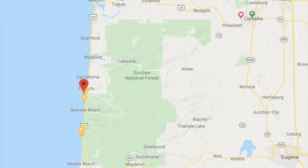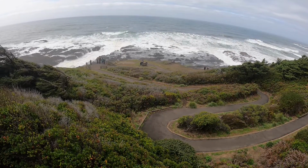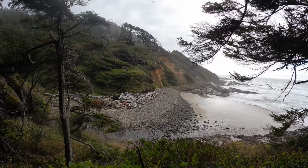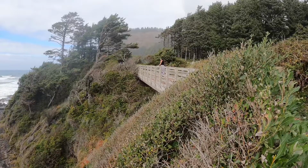Cape Perpetua is located in the central portion of the coast to the far west of the Siuslaw National Forest. It may be weird to think of this as national forest land, but it actually makes sense because one of Cape Perpetua's defining characteristics is that there's basically forest hitting the coastline. It's amazingly lush and some of the trees are windswept, which looks really cool.